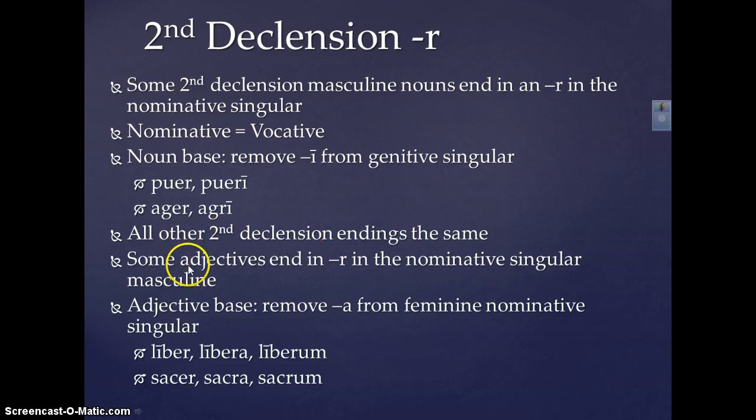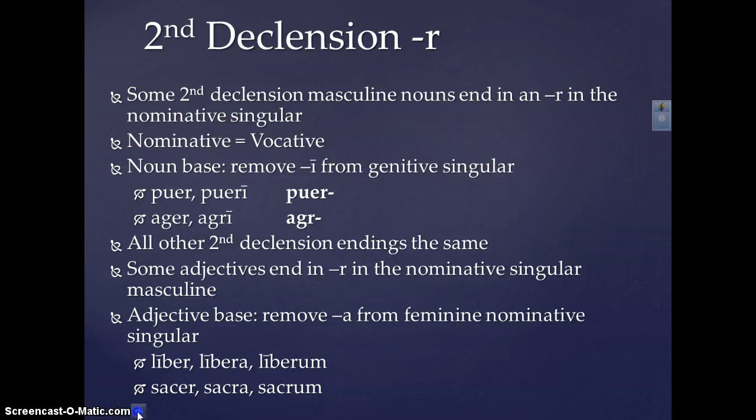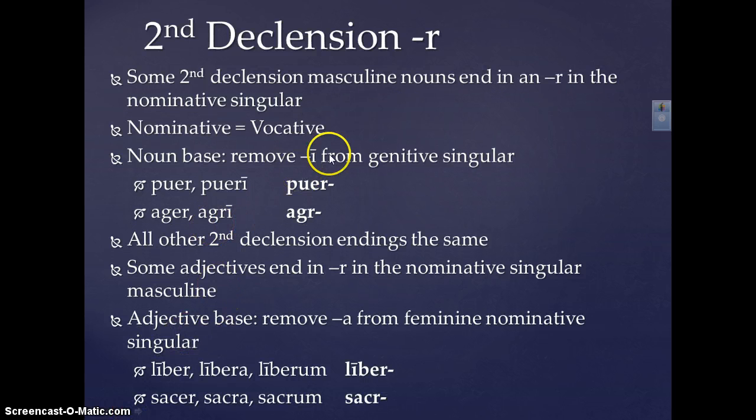Now, I should tell you, some adjectives end in an R in the nominative singular masculine. And the way that you get the adjective base for these is you remove the A from the feminine nominative singular. And again, you have to be careful about this because with some adjectives, the E is going to stay in the stem. So for liber, libera, liberum, when we take the A off, our stem is liber. But for sacer, sacra, sacrum, when we take the A off, our base no longer has the E in it. You can see here, noun base is puer, adjective base is liber; noun base is ager, adjective base is sacr.